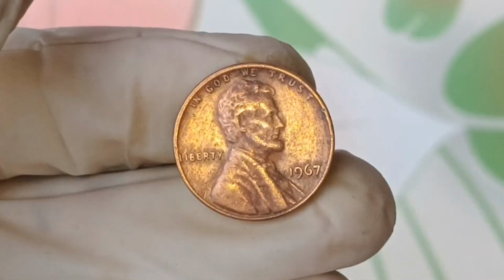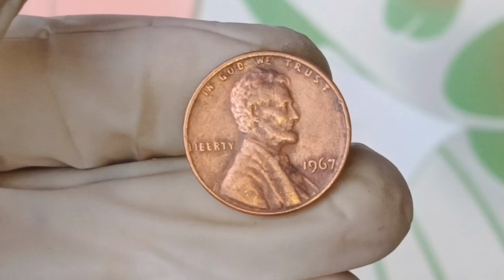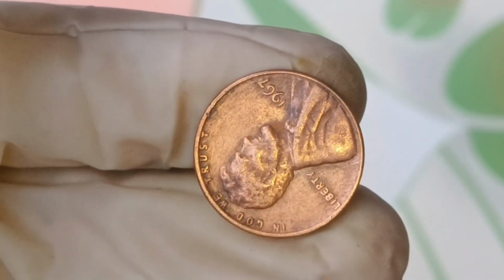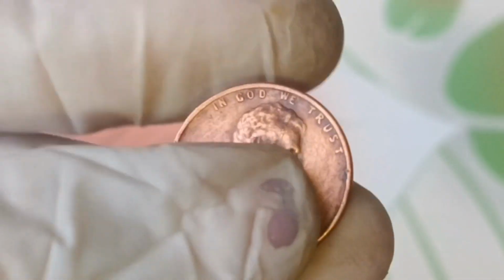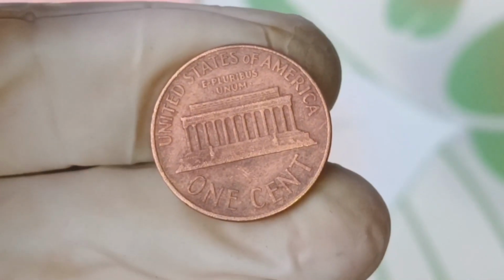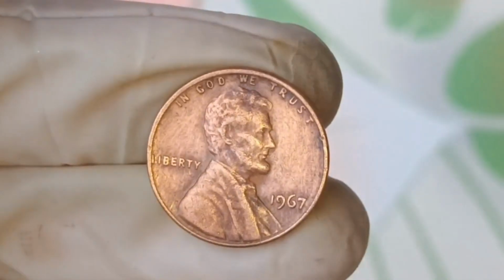The 1967 Jefferson nickel stands as a unique chapter in the history of American coinage. While it may seem like just another 5-cent piece to the untrained, for numismatists and collectors alike, the 1967 nickel has quietly captured interest across the decades.